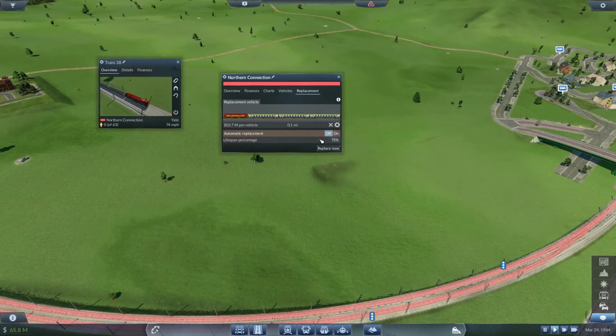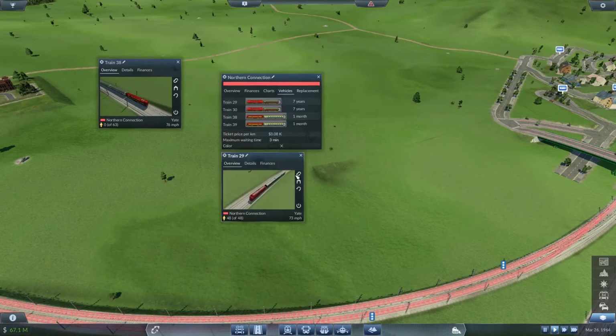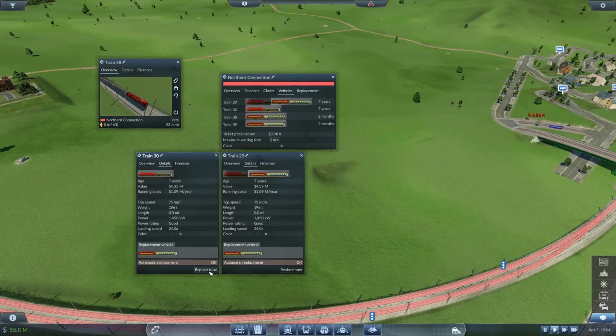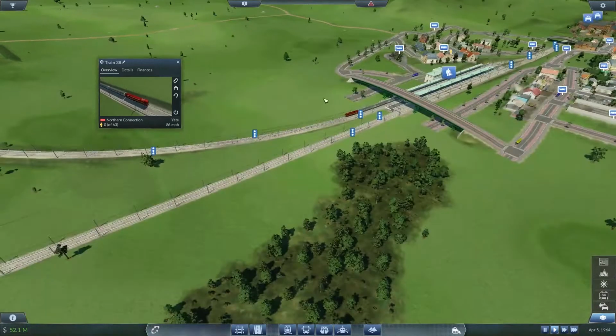We will replace. Oh, we want to replace them individually. Otherwise, I'll replace the current ones as well. So I want to replace that one now. Yes. And train 30. Replace that one now as well. Yes. That's about 12 extra million in replacement costs, but that should be fine.